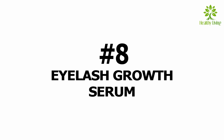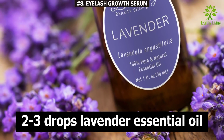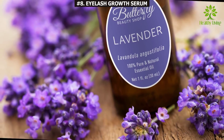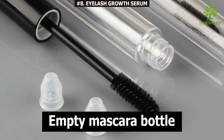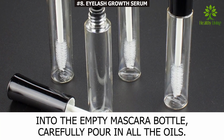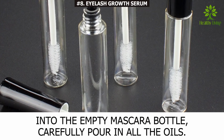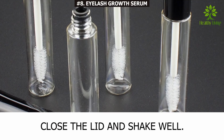Number 8. Eyelash Growth Serum. You will need 1 teaspoon castor oil, 2 to 3 drops lavender essential oil, 2 drops cedar wood essential oil, and an empty mascara bottle. What you have to do? Into the empty and clean mascara bottle, carefully pour in all the oils. Close the lid and shake well.